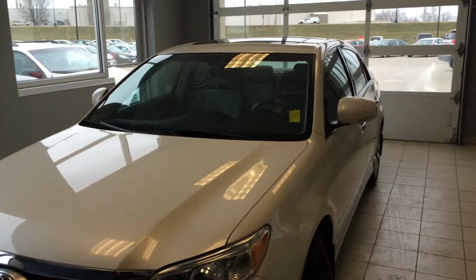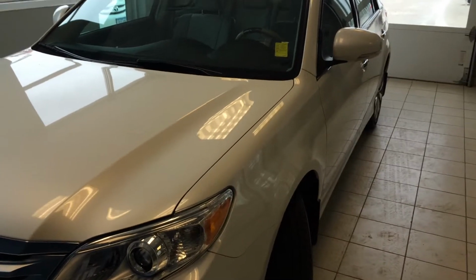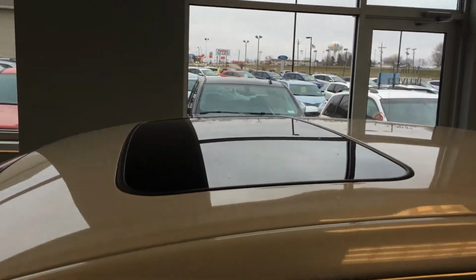Here we have a 2011 Toyota Avalon Limited. Comes with a 3.5 liter six-cylinder engine, six-speed automatic transmission, 17-inch alloy wheels that look like they're in good shape yet. Wander our way around to the sides, the blizzard pearl color, moonroof on top.